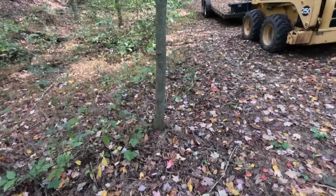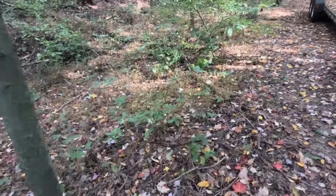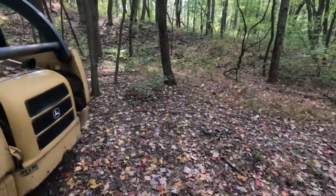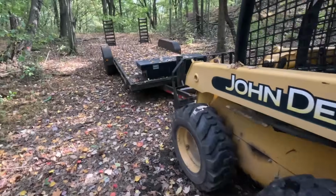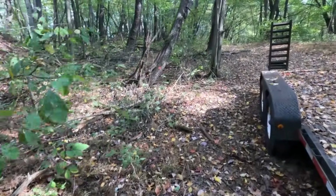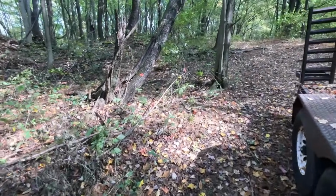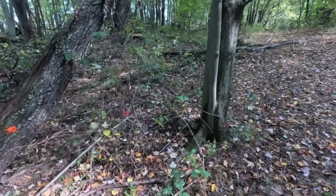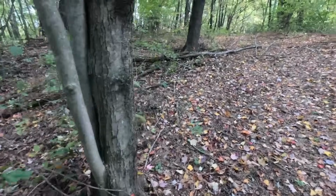Well, this tree got to come down too. I didn't put a dot on it. Oh, I did put a dot on it. And we're going to probably take a couple over there. But yeah, we got a nice little leaner here. Nice when you got a machine. You don't have to put yourself out on the ground with it. I can get that down real easy.